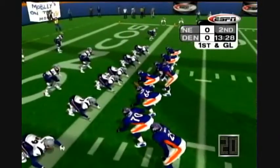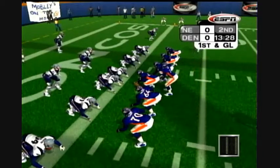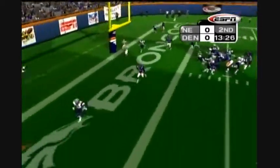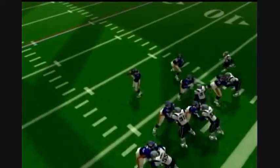The defense brings in the big guy. Brown, 11. Set. The Broncos send a man in motion. Cut. Greasy looking to throw. Caught. A 1-yard pass for the touchdown. The defense gives up the touchdown, Chris, and certainly it's a little disappointing to their fans.